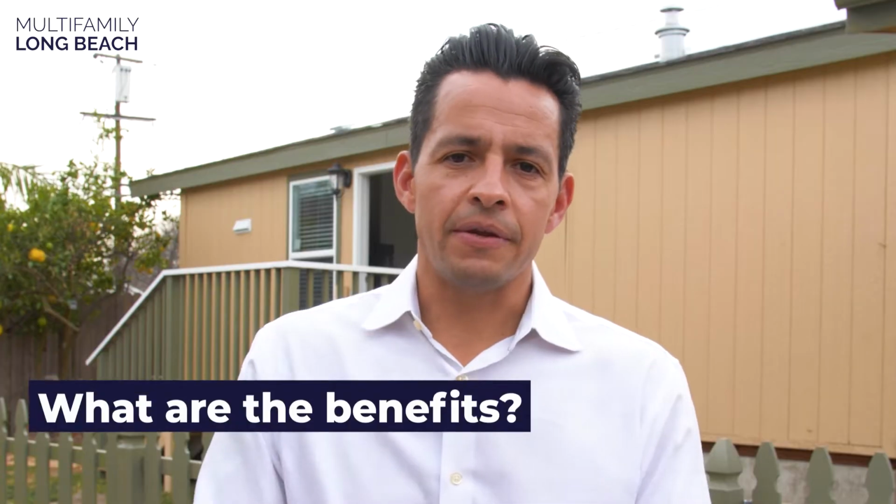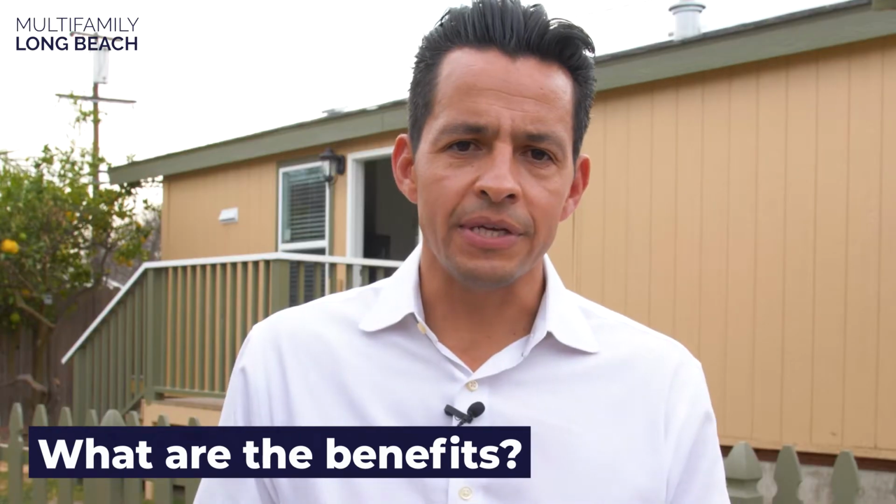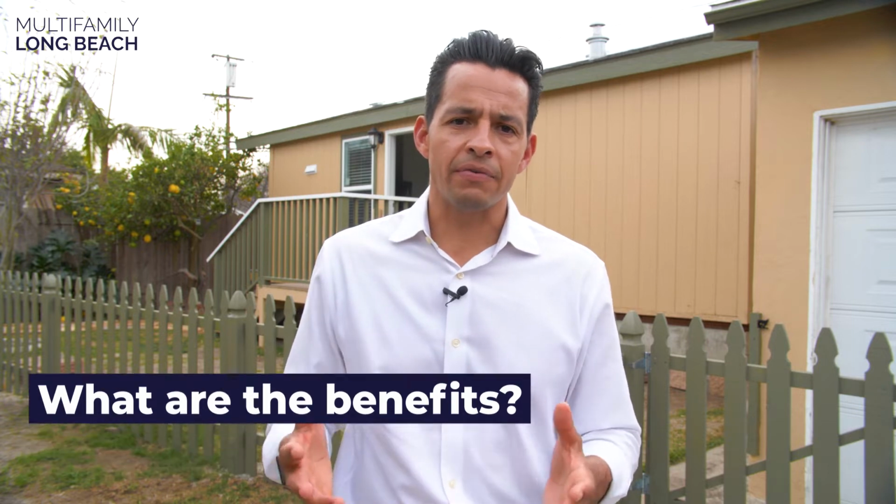The benefits of the ADU: we're providing housing to a family. We're providing a roof over someone who needs it. We all know that vacancy rates are super low, and we simply don't have enough housing. And the crisis has gotten so bad that the main goal with doing ADUs is to provide housing.